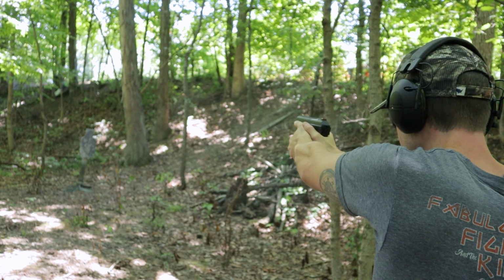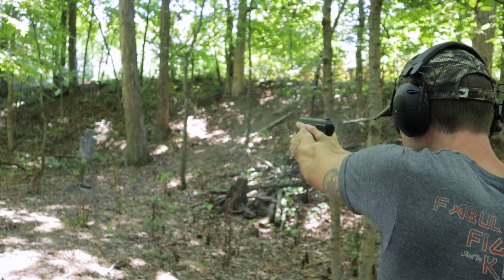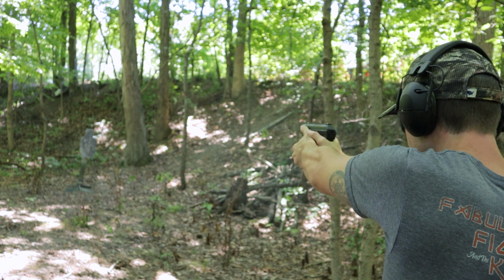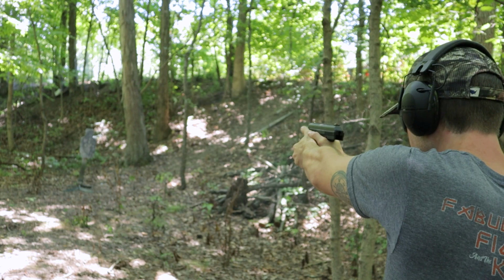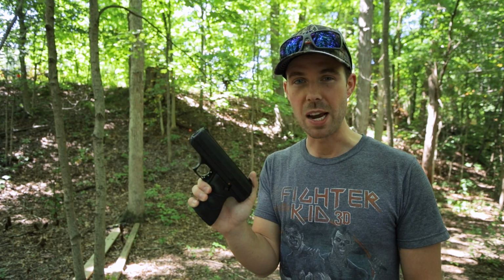I've had problems missing targets with the High Point, but I think a lot of it is just me flinching and thinking that I have that trigger prepped, and I don't, and then I basically flinch and throw the shot off. So that's about it, man. Like I said, $100 to $150, you cannot beat it as far as price, but you're getting what you pay for with the High Point.